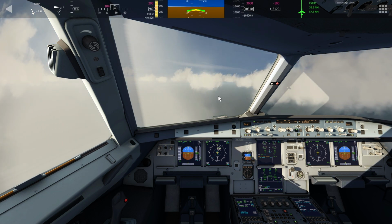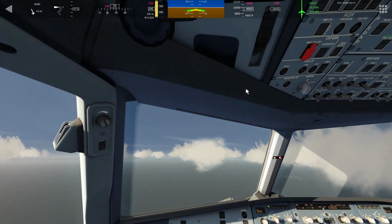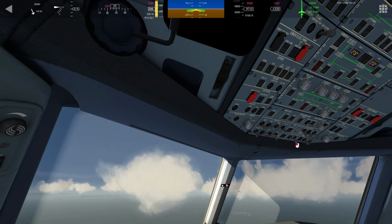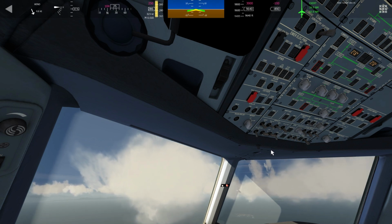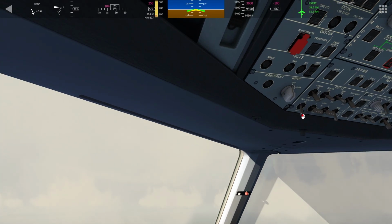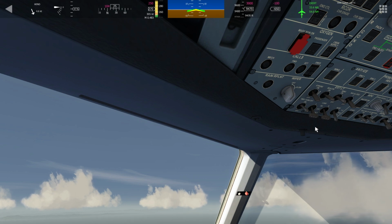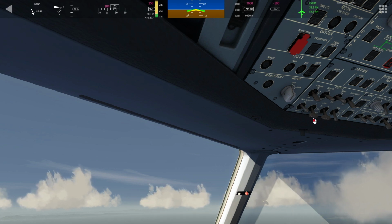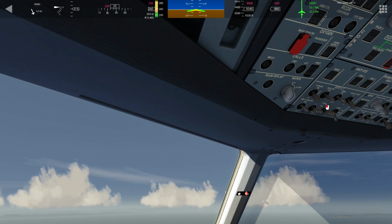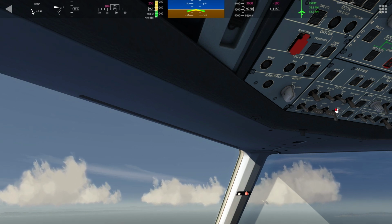So we've got to start getting her ready for our approach. First thing we're going to do is put seat belts on. Right, let's have a look at this light. Light's what we need. We'll need that on, so we might as well put it on now. Put them on. So we sorted that out.